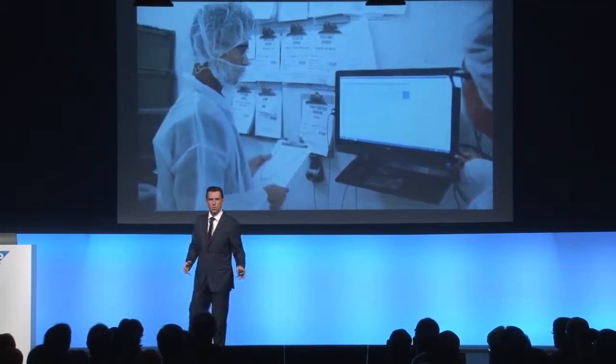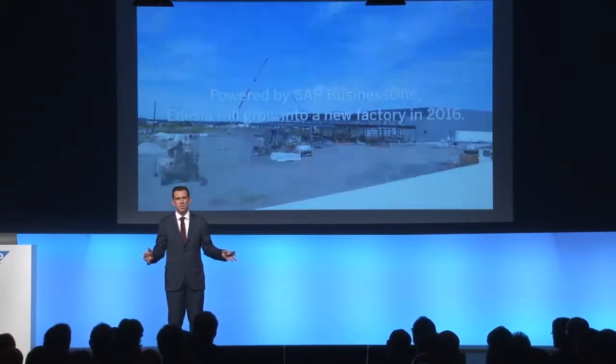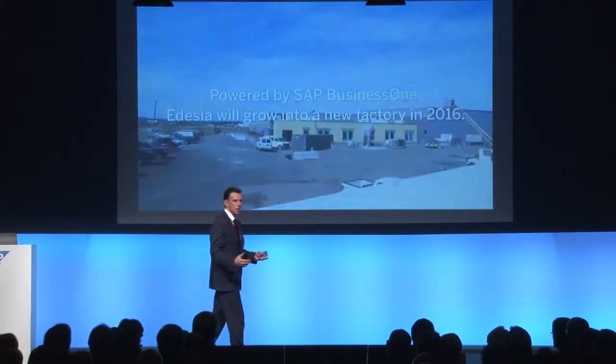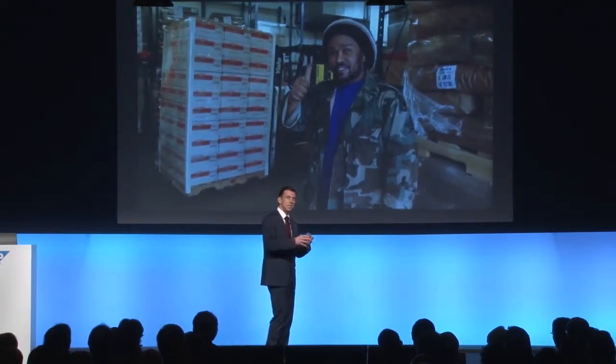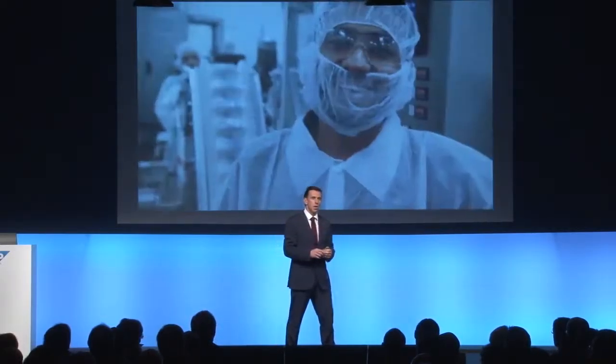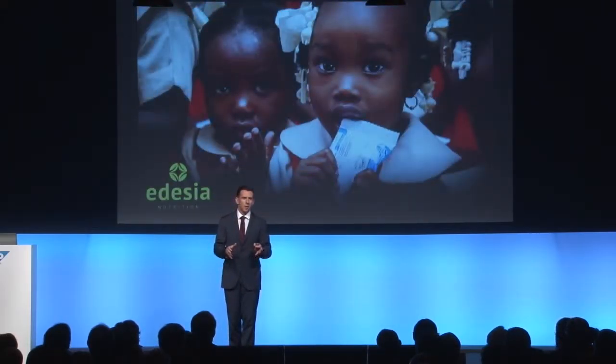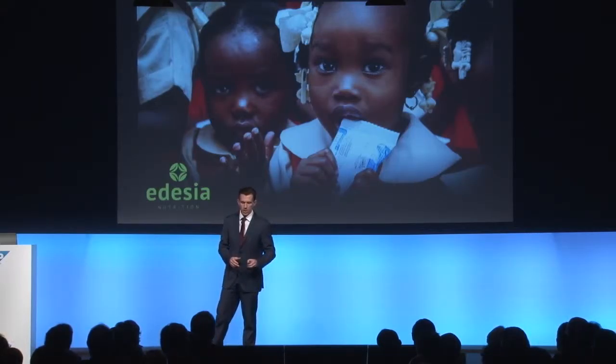The problem was they were struggling with 3 different computer systems. It made it hard to make decisions. It made it hard to expand. They're now using SAP Business One to get a single view of their organization, the finance, shipping, quality control, and so on. Again, these companies are making a real impact on the world, and we're delighted that we can help.